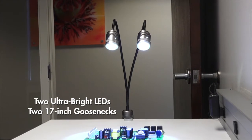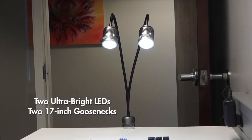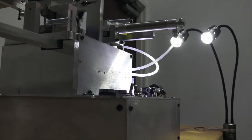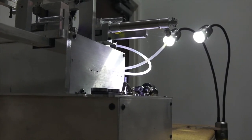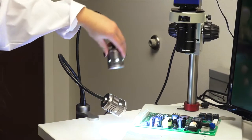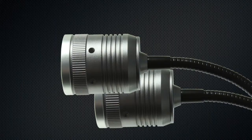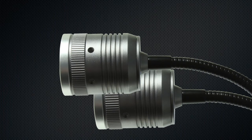and more. Featuring two ultra-bright LEDs on 17-inch flexible goosenecks, this task light can be configured to add crucial illumination for countless applications. The goosenecks easily bend to the required position, providing limitless positioning options. Both lamps feature an adjustable focus ring.